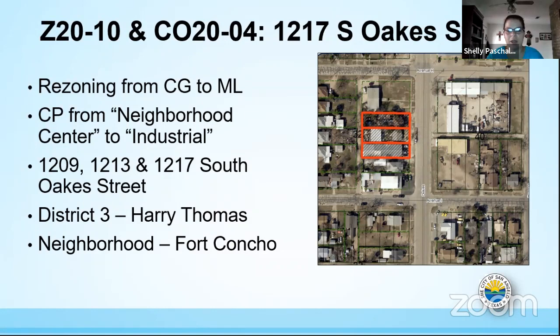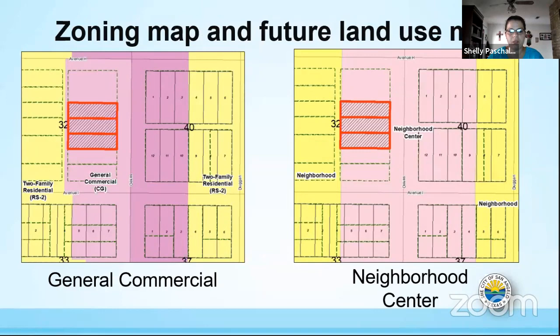Thank you, sir. Shelley Pascal, City Planner. These properties, they are proposing both a comp plan amendment and a rezoning. The rezoning is from general commercial to light manufacturing, and the comp plan is from neighborhood center to industrial. It is within District 3, Harry Thomas. It is within the Fort Concho neighborhood. This is the zoning and the future land use map. As you can see, it is located within the general commercial and in the neighborhood center.